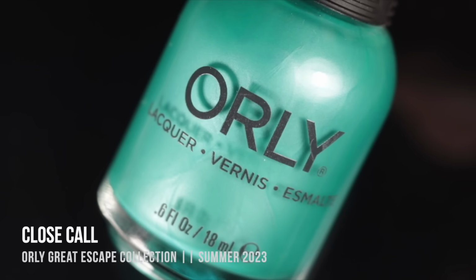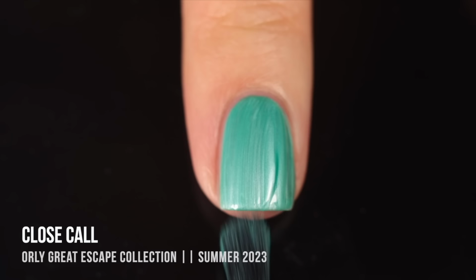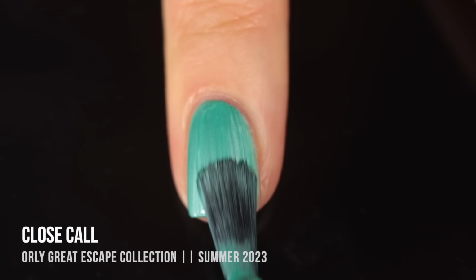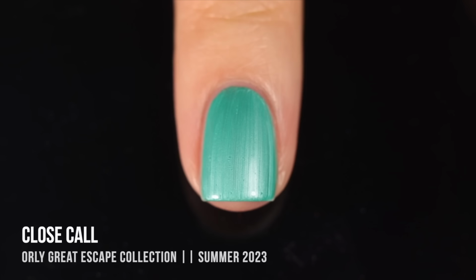Moving on, we have a shade from Orly. This one is called Close Call. This was from their summer 2023 collection. And I just thought that collection was so different. But again, we had a really nice standout shade in this one. It's this beautiful, almost turquoise shimmer. But what makes it interesting is it's actually that pearlized brushstrokey shimmer, which I feel like you really don't see in brighter colors, especially in like a summery kind of color. So I just thought this was so interesting.